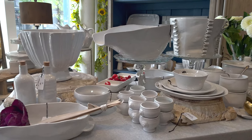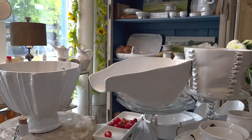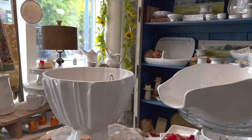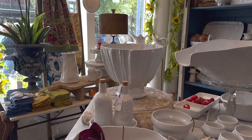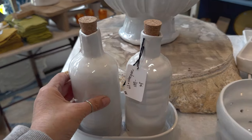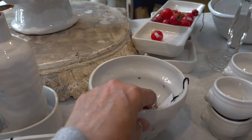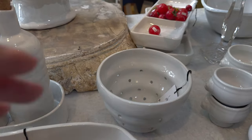They have a huge, huge collection. Look at this. All looks handmade. It is absolutely beautiful. Every single detail of every single piece of this table setting is stunning. Even this oil vinegar little jar, the colander, I mean, perfection.